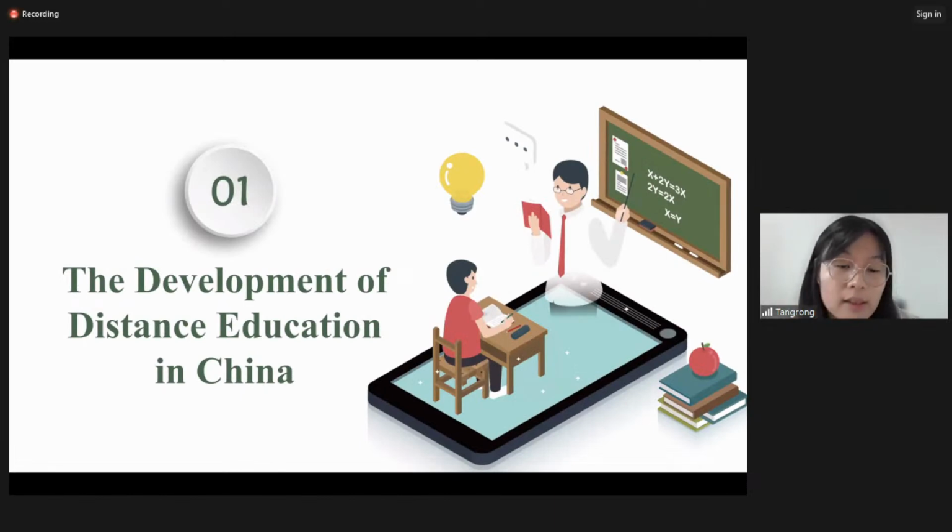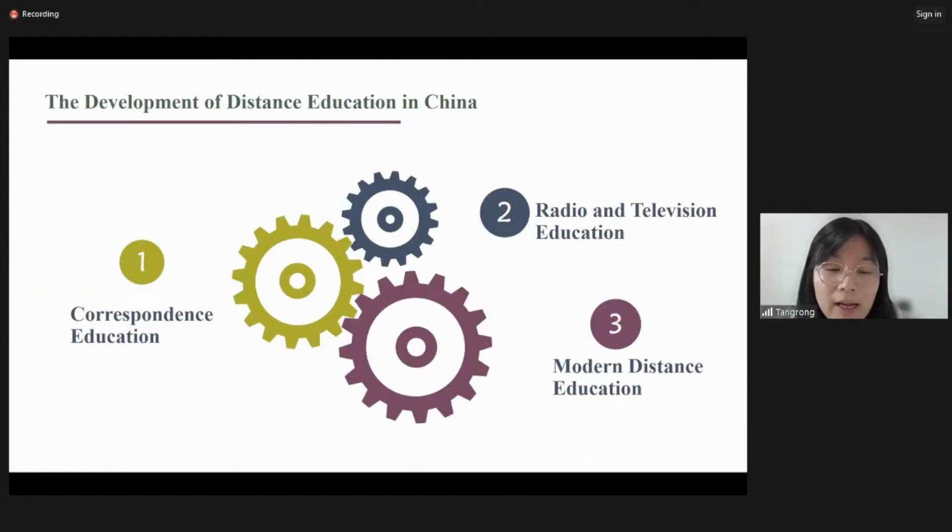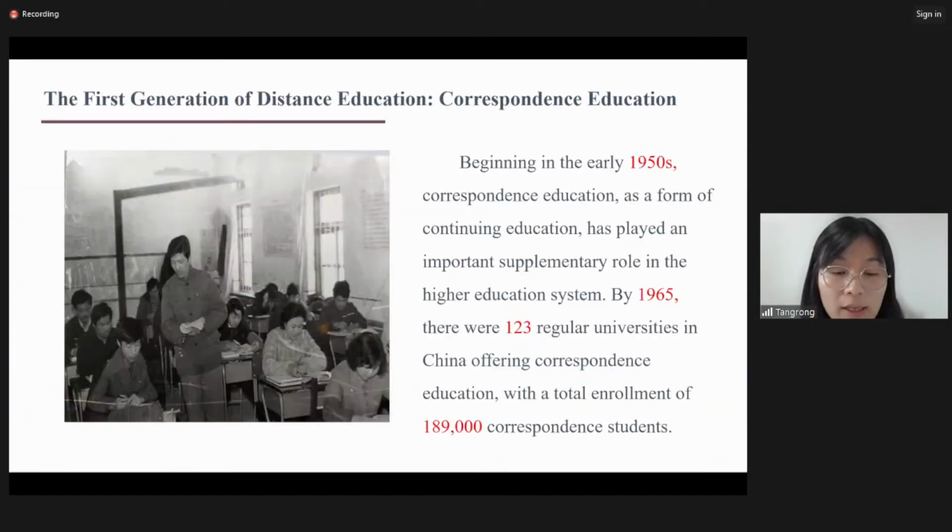Let's start with the development of distance education in China. China's distance education has undergone the following three stages during the iterative development. The first generation of distance education began in the early 1950s as correspondence education, which played an important role in the higher education system as a form of continuing education.